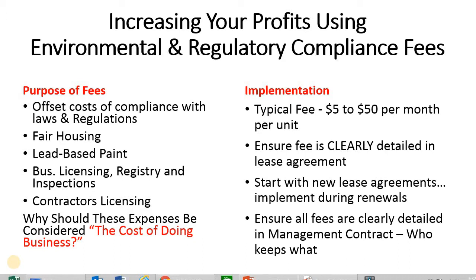Here's a couple of things that we can do to offset the cost. The purpose of this fee is to offset the cost of complying with laws and regulations, whether federal, state, or local, that cost us money to comply with. Things such as training our staff for fair housing, implementing processes and a database to comply with fair housing, the lead-based paint disclosures and inspections, and the RRP rule, which is the Repair, Renovation, and Paint rule.